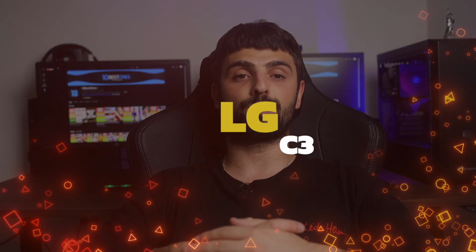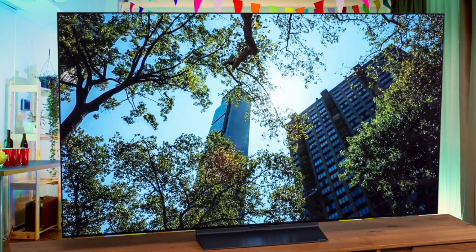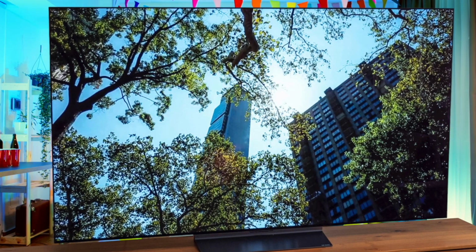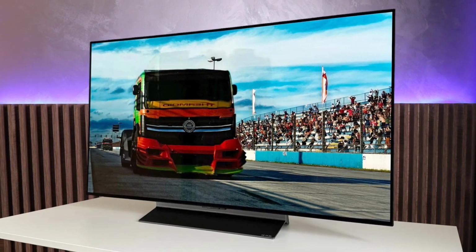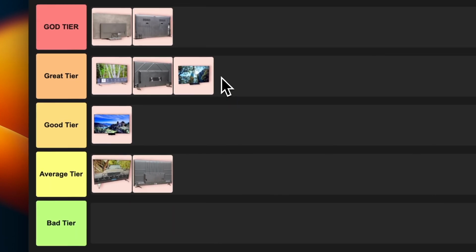Number 8. LG C3. I've always loved LG's OLED TVs, and the C3 is another winner. The 4K OLED panel is stunning, with perfect black levels, wide viewing angles, and great uniformity. HDR really pops thanks to the higher peak brightness compared to past models. Gaming is a blast with 4 HDMI 2.1 ports, VRR, and super low input lag. The WebOS 23 platform is smooth and full-featured. The new personalized picture wizard is cool. Downsides: the speakers are just average and the stand design is a bit awkward. And of course, it's pricey like all OLEDs. But the LG C3 is a safe bet for anyone seeking an amazing OLED TV. It earns its place in the great tier.